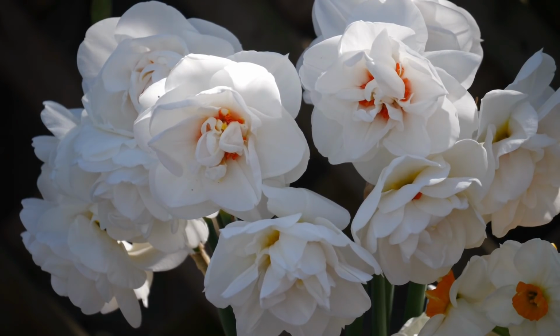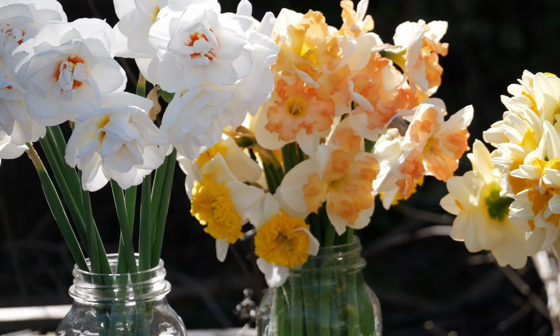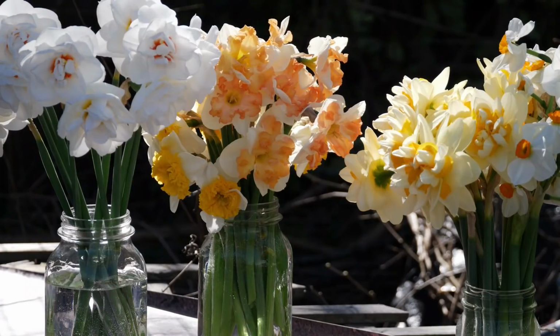They definitely look stunning in cut flower arrangements. I did a couple cut flower arrangements with these as well. This is definitely one that I want to add more of in the future. I was really surprised by how large the flowers actually were, so that's definitely an added bonus.